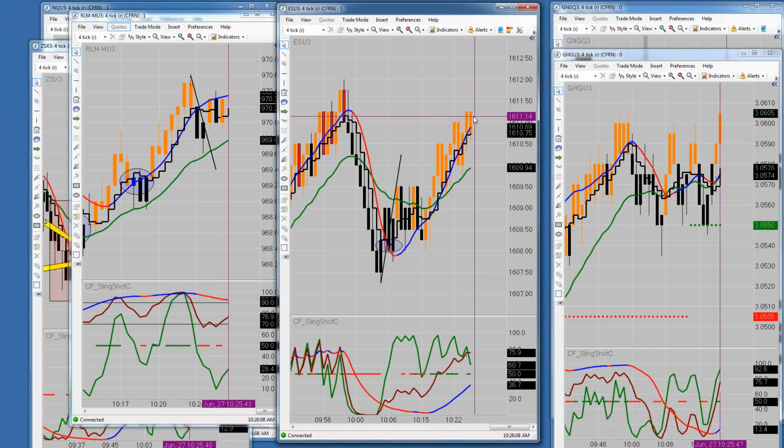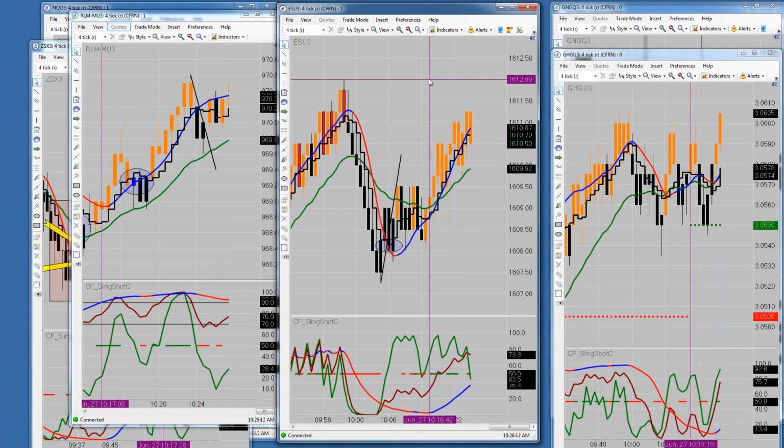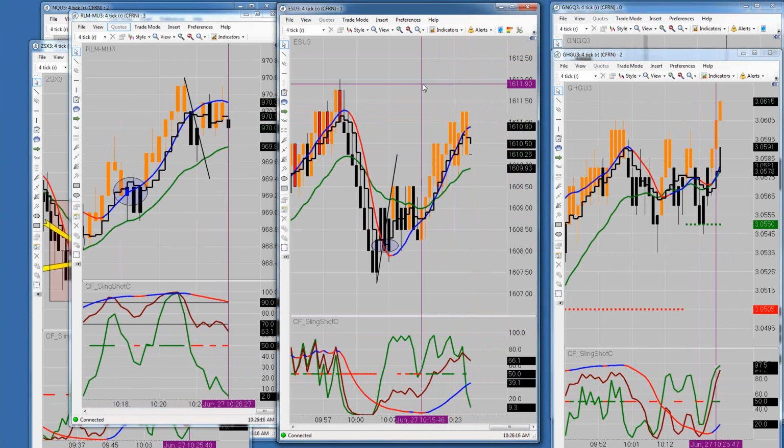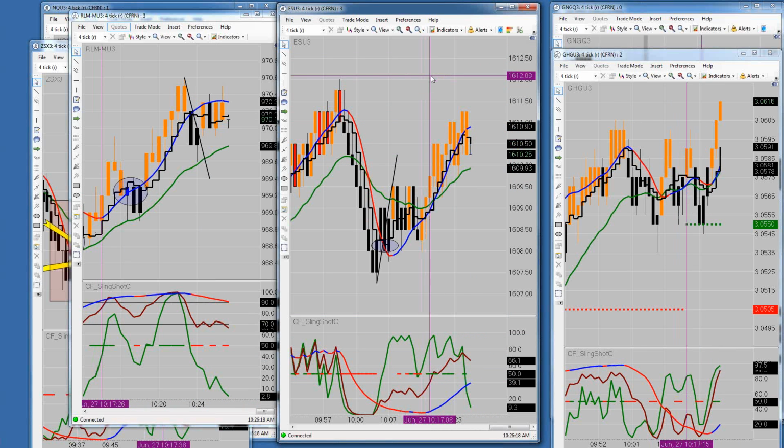On the ES, you want to see it run up a little bit, probably get up above 16.12, and then have a pullback. That will give you some nice divergence over here. That's what I would rather see on the ES.